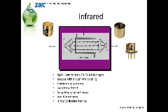Infrared is a very accurate and stable measurement device. It has a large measurement range, meaning that it can read from 0 to 100% by volume. It has very low maintenance, and the calibration interval for this type of technology is generally 1 year.